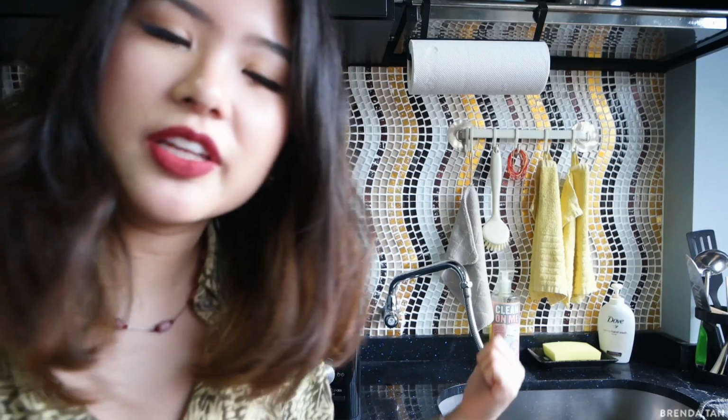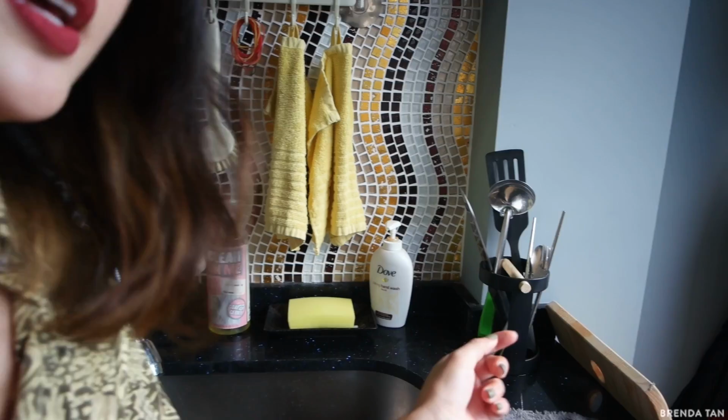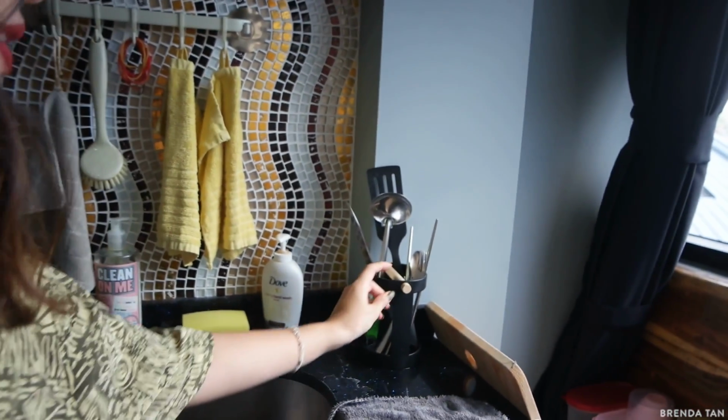Let me show you. This tray is so cute, right? I got that from Daiso for $2 and it looks like it was hand painted. And I'm pretty sure I saw the same thing at Tang's for like $20. And then this is just a drying rack here. It's very simple, very chill.